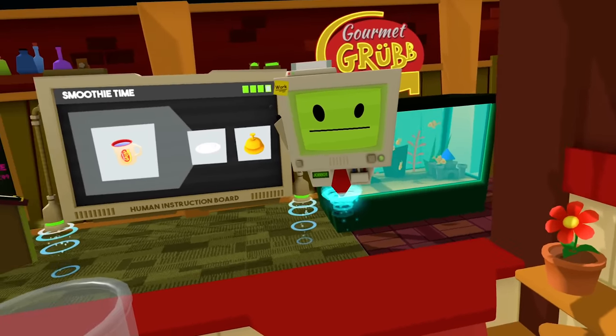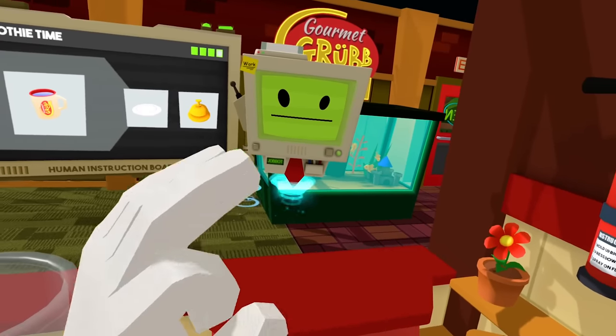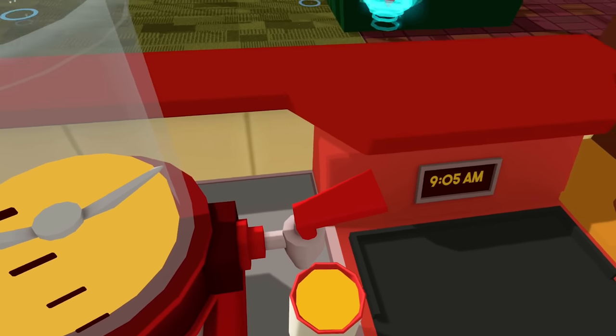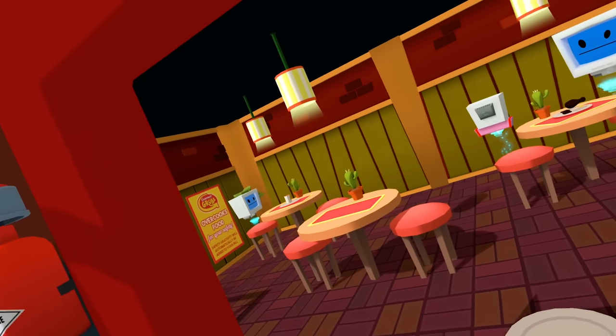I'll have a little sip to make sure it's good before I send it out. Oh. It's a little sweet for me, but the customer that I made may like it. Fill it up again because I don't want anyone to know that I drank some. And then there you are. Why did this is smoothie? Hello!